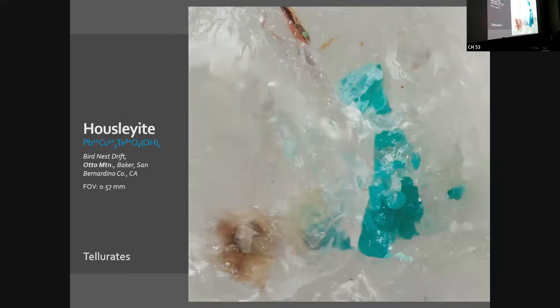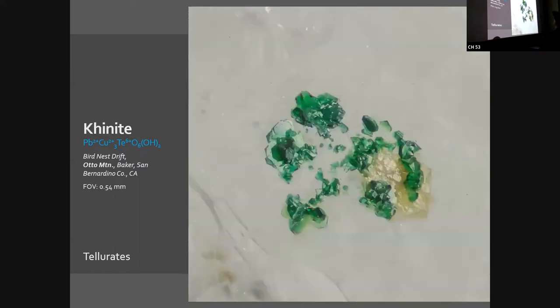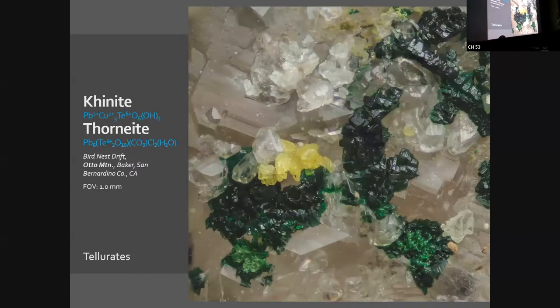Housleyite, I've met Bob Housley as well. The tellurates, we're starting the tellurates now, and a bunch of them were discovered in this mine, Otto Mountain, over the past 20 years. And most of the people who were on the team who have been mining have been honored with having one of them named for them, including Bob Housley. Khinite is a more common and older known tellurium mineral, lead copper tellurate. I don't know what the yellow is. Maybe that's Bruce Kelley, I don't know. The green is again that khinite, but this yellow is thorneite, named after Brent Thorne.